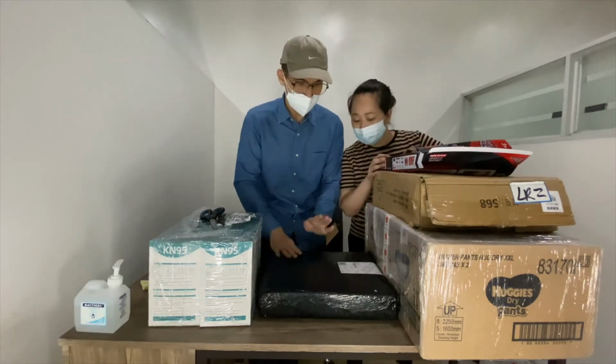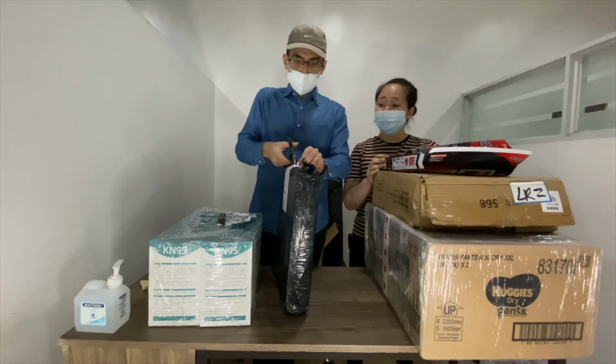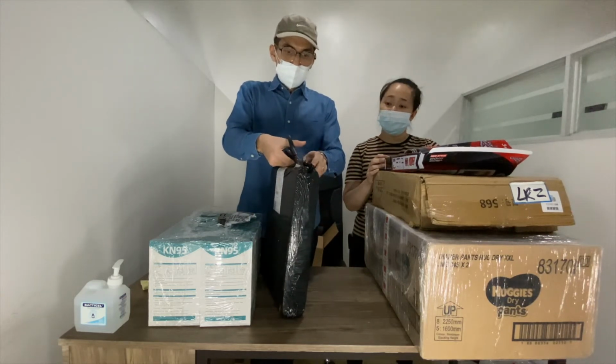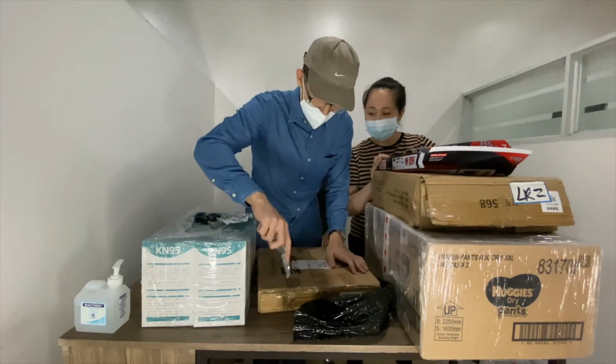And then last, surprisingly from Shopee, ang bilis nila ng delivery. Ang bilis. Kasi we just ordered this one nung Saturday. Let's use the one given by my brother Jet.